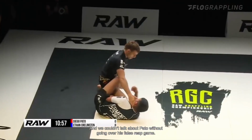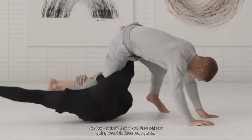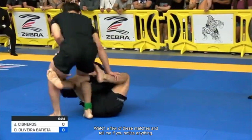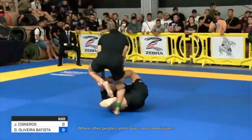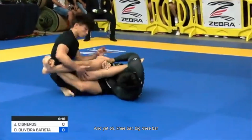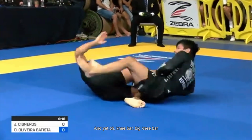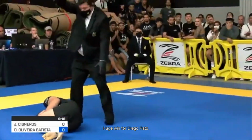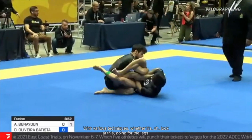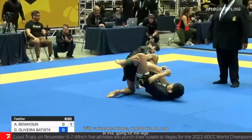And we couldn't talk about Pato without going over his false reap game. Watch a few of these matches and tell me if you notice anything. Where other people cannot, dives onto submissions. Oh, knee bar! Big knee bar! Huge win for Diego Pato! With various techniques, whether it's, oh, look at this, going for the legs.